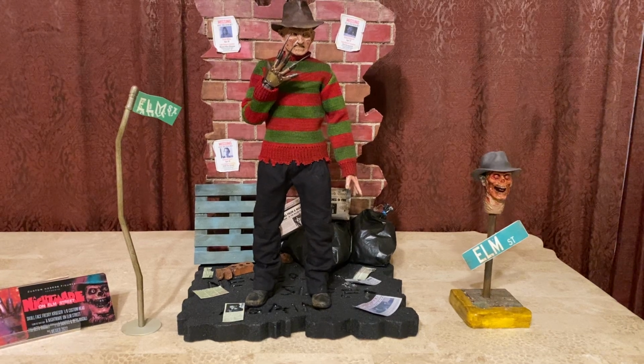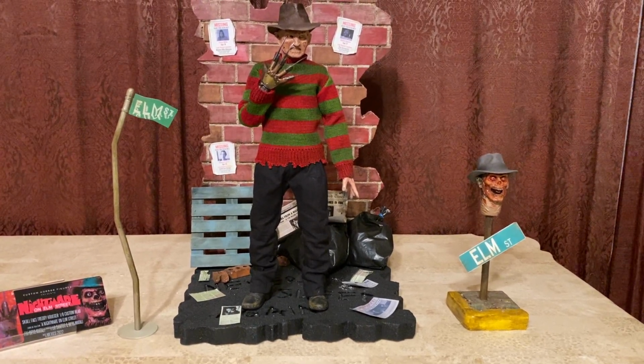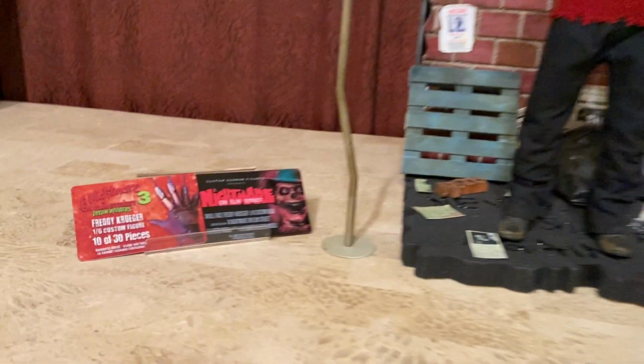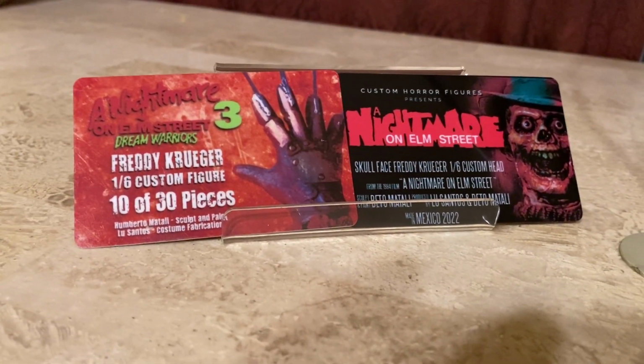And this piece is another one of the pieces that's never going anywhere. This has always been in my collection. I will never let it go. So there's a lot to go over with this. Let's go over here to the COAs. There was only 30 of these made. This is number 10 of 30.